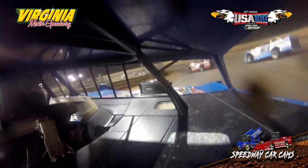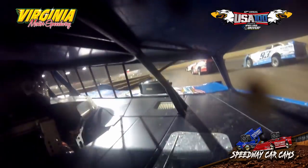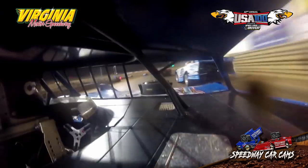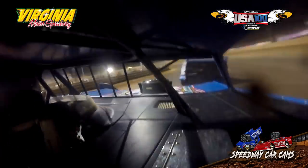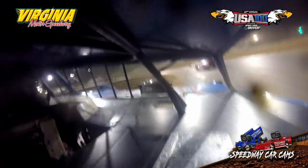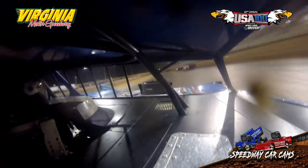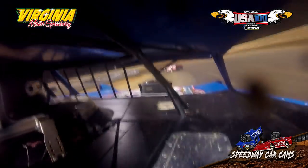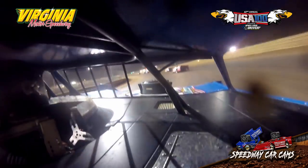We are working now. 12, make it now 11 laps to go. Tyler Millwood out in front in the 31 leads the way. 11 to go back to turn one in the USA 100. Has he got the tires left? He's got open track ahead of him, but does he have enough rubber underneath him? Followed by Tyler Bear, but you know Brandon Overton and Dale McNally are back there.